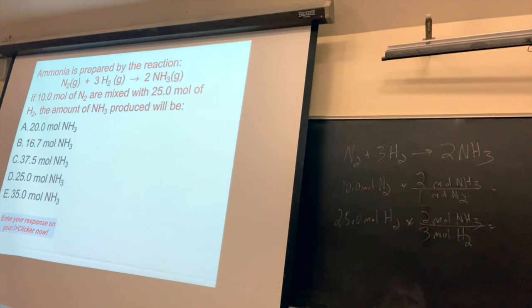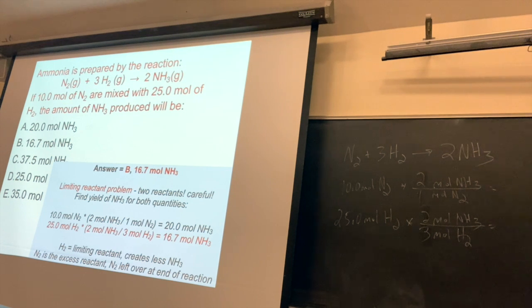But it's not always as simple as just looking at these numbers. Like 25 is a lot bigger than 10, so it kind of feels like N2 should be limiting. But the hydrogen has a 2/3 ratio. So 3 moles of hydrogen create 2 moles of ammonia. And when you do that, lo and behold, 16.7 moles of ammonia is all you can create from the hydrogen gas. The hydrogen is running out before the nitrogen does. Nitrogen can make up to 20 moles. Hydrogen can only make 16.7.